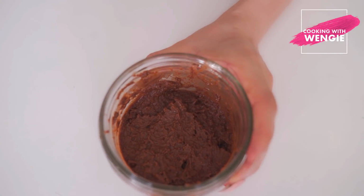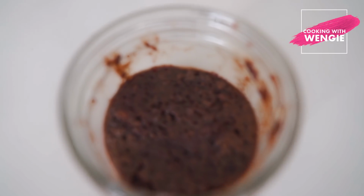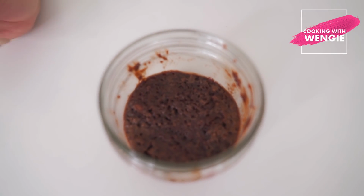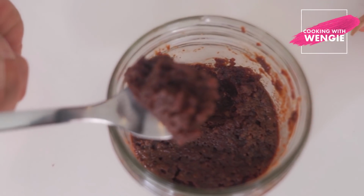All right, guys, ready for the microwave. All right. 30 seconds. Guys, I am so excited. Look at this. This looks so promising. This literally looks like a chocolate fudge mud cake. Let's dig in, guys. See how fluffy. Ooh, there's a little crispy bit. That's like the edge of the brownie.